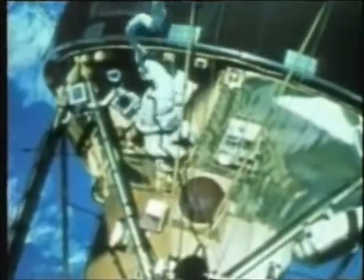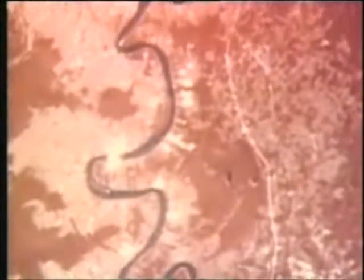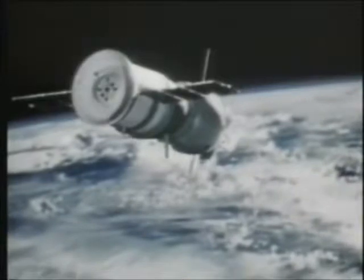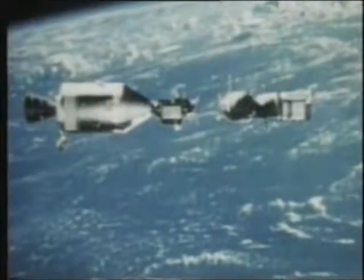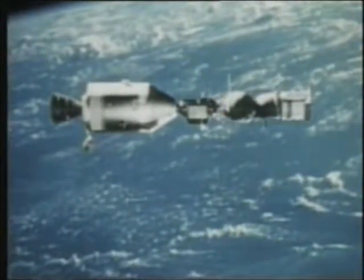Experiments in astronomy, Earth resources observations, materials processing, and crystal growth all proved highly successful. Then ASTP, Apollo-Soyuz Test Project, a joint endeavor between the Soviet Union and the United States. The mission called for a mutual docking and crew exchange to develop the necessary equipment for international space rescues.